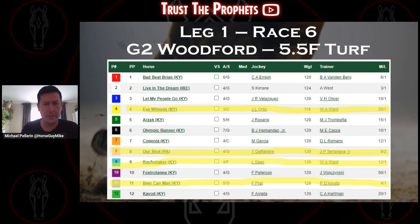We're going to start in race 6, leg number 1, the Grade 2 Woodford, going 5.5 furlongs on the turf. So I went a little bit deep here. Last year we had a really good horse win this race. I believe Caravel won this race. This is her kind of coming out party. And so we'll start with the number 4 horse, Eyewitness, 20-1, Jose Ortiz, Wesley Ward.